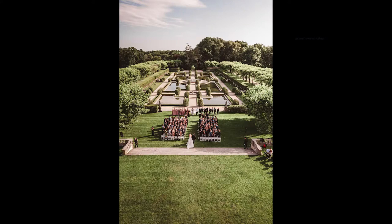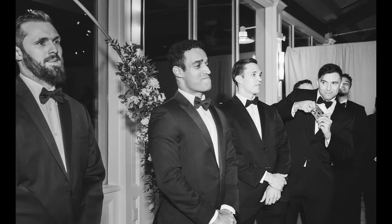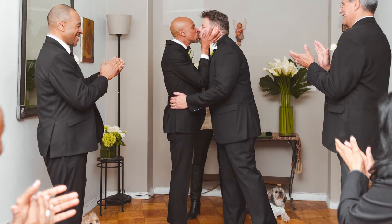Obviously, the must-have wedding photo for a ceremony is walking down the aisle. Maybe it's the father giving away the bride or mother giving away the bride. Maybe it's grandma walking down the aisle as flower girls. Whatever it is, capture everybody walking down the aisle and then the reactions of the guests as the ceremony happens.